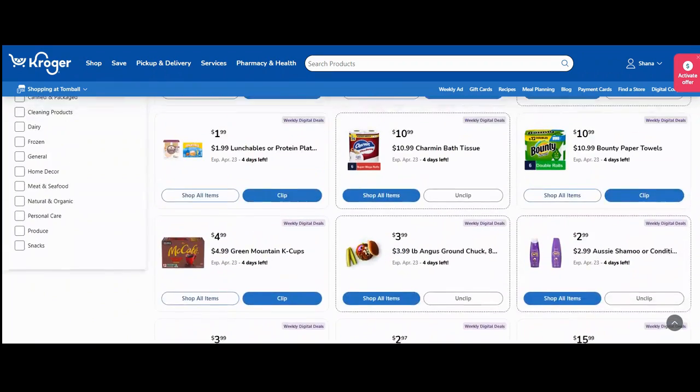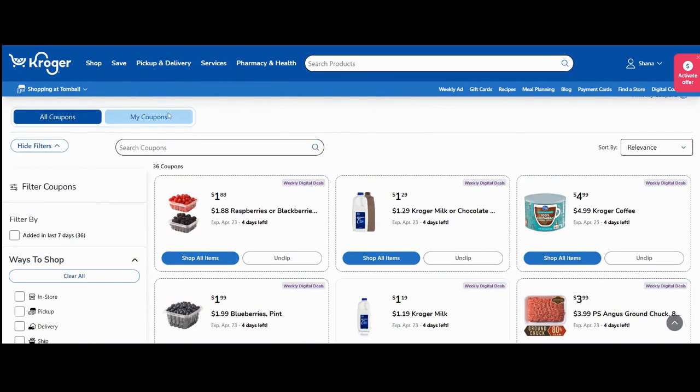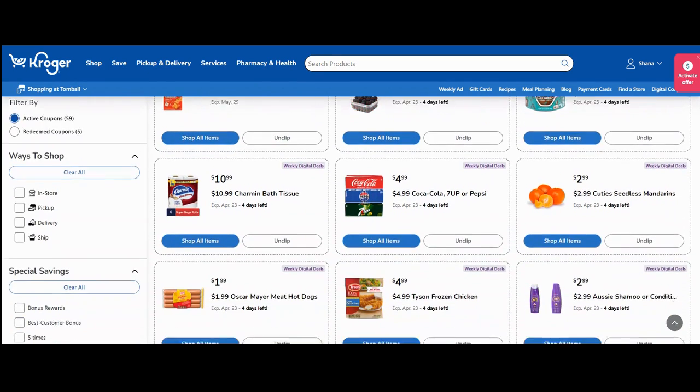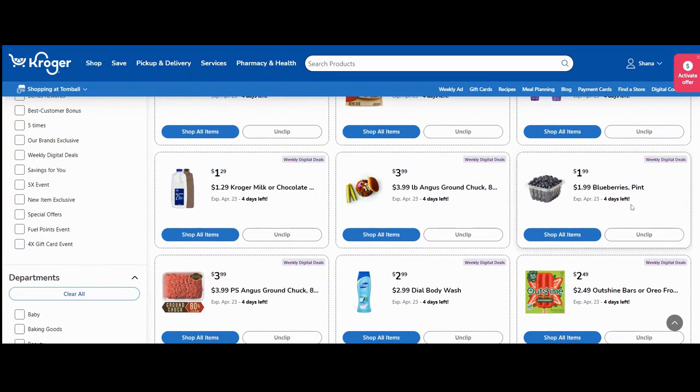So what I want to do is go over to my coupons. You can kind of see what I have, what I've just clipped here. Do most recent, so we can kind of check those out. All right, as you can see, the raspberries and blackberries are there. The Cuties are there. The milk is still there. The blueberries are there from the other account.